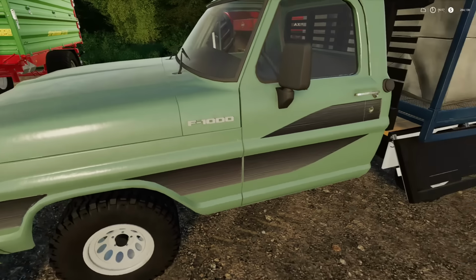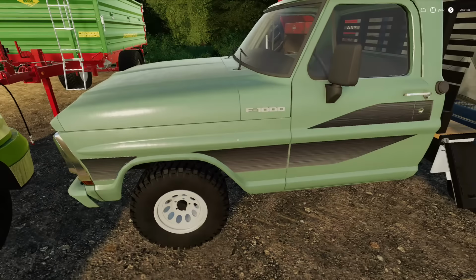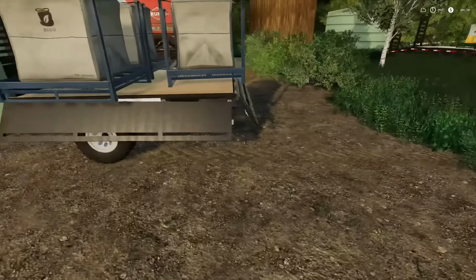One thing I have noticed is that I probably need to get this thing repainted just a bit, just because it's getting a little bit of rust on it. But other than that, it is definitely a very nice truck.